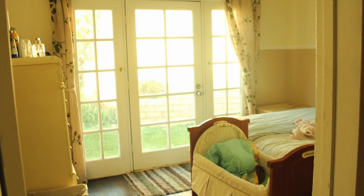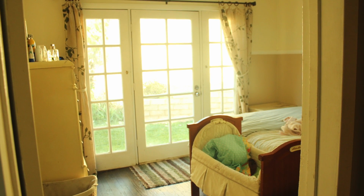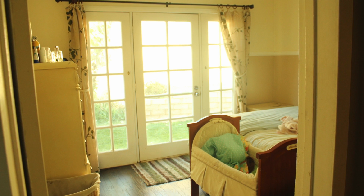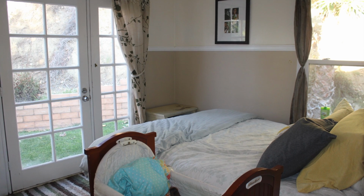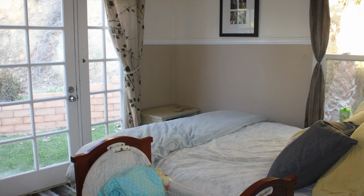So love it. So here's my husband and I's room, and as you can see, we do have a bassinet. So my daughter is currently still in our room since she's so young, but we actually have the smaller of the two rooms. But again, because we have those French doors opening up to the backyard and nice big windows, it doesn't feel that small.